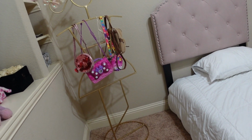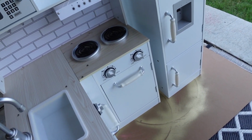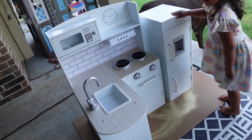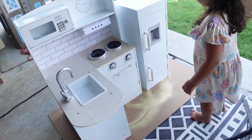You ready to start on your kitchen? Yeah. Okay, so here it is. I'm gonna take off all the handles and tape off the knobs and stuff so that I can paint them all gold. Handles. I wanna just open the fridge. I know, but we're gonna paint them, remember? I was gonna do them gold.